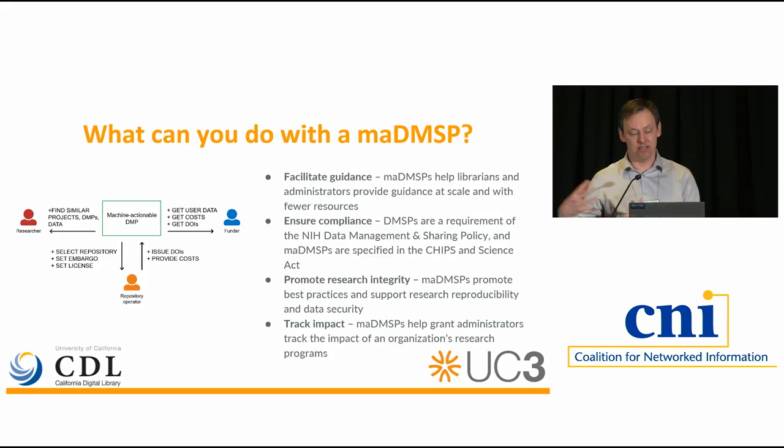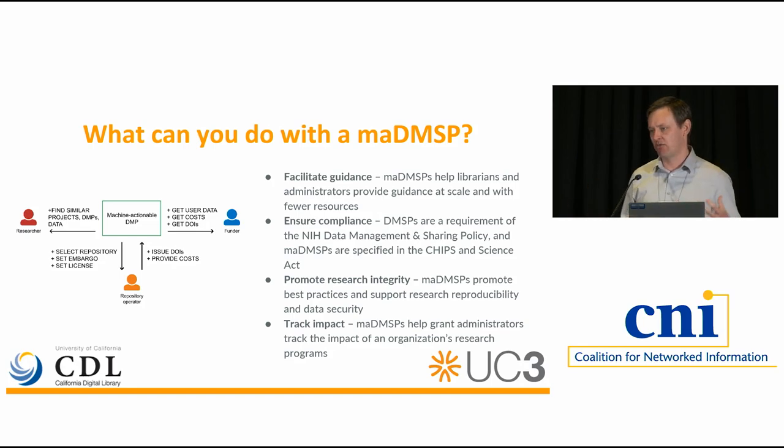And really the idea is that with that exchange format, you can start to build integrations to facilitate guidance, which many of you use DMP Tool now as a way to create a discussion with your researchers on your campus. That same kind of guidance can be optimized and streamlined with integrations with the machine actionable DMPs to, as I said before, support compliance, but also promote research integrity and really be able to understand and see what is being created so we can track the impact of research.